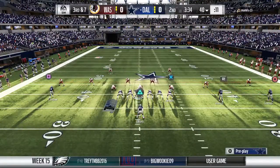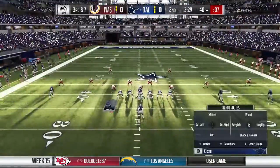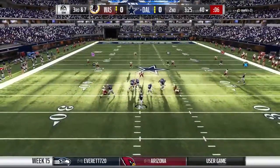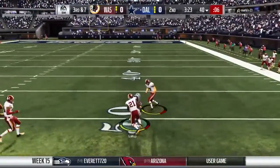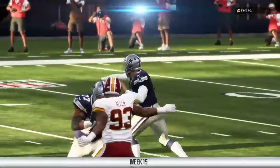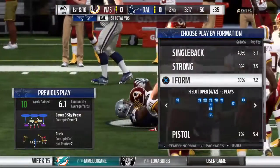Here we go. Wide. Here we go. 46. On third down, it's Prescott. And he's able to hook up with Michael Gallup. And he'll be stopped right at midfield. His first catch there, good for 10 yards and a first down.